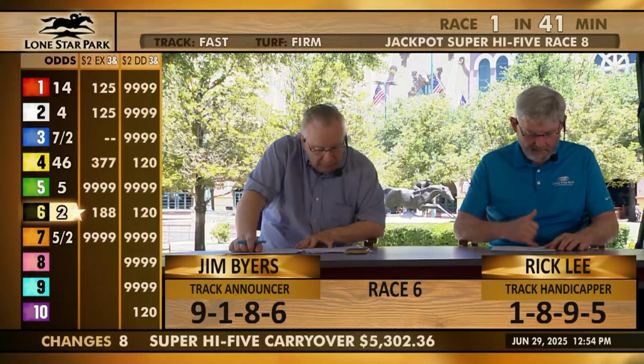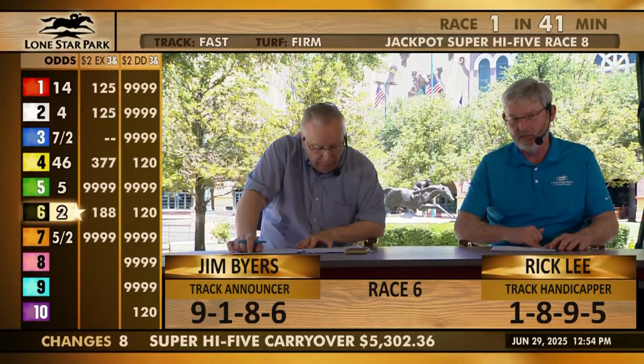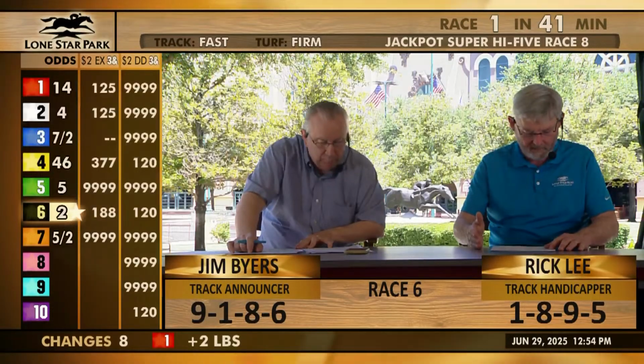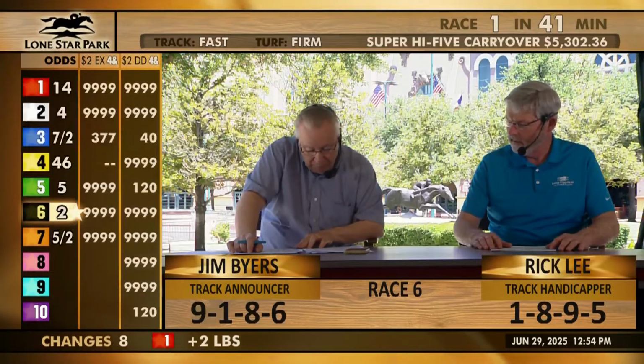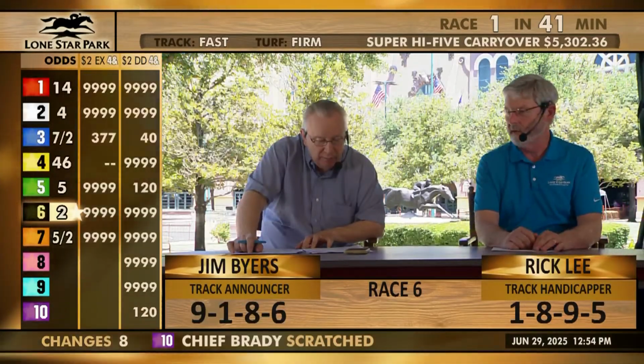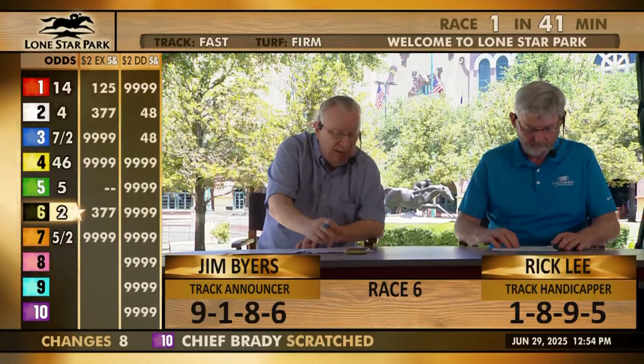Asmussen's horse had a nice gate work, I must admit. The 49-3, 24 and change turn time. That's usually a bet for me. Typically, I just wanted to be clever in here, and I'm on board with Mr. Francisco Bravo, Cindy Loper, because to me, off pedigree, she's got to be ready to run. Yeah, I agree. I picked her second myself.